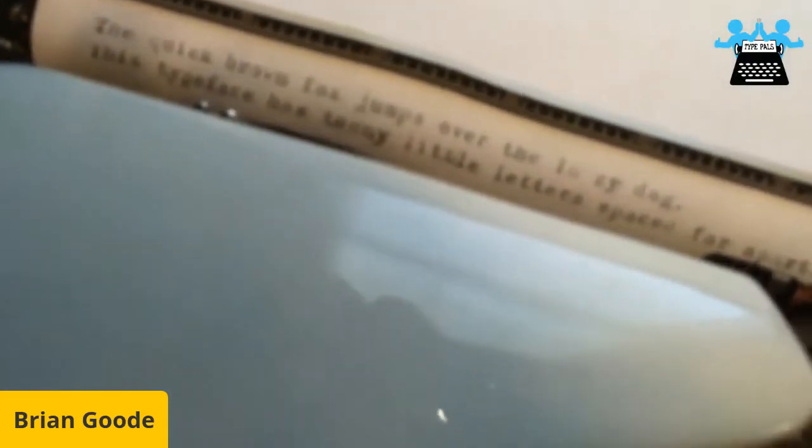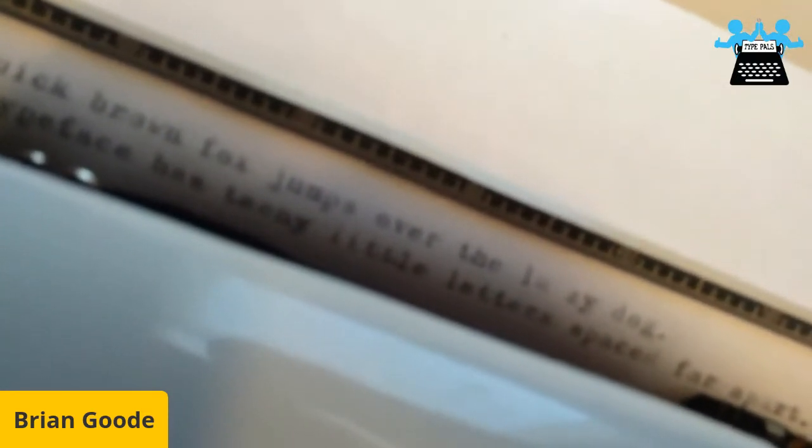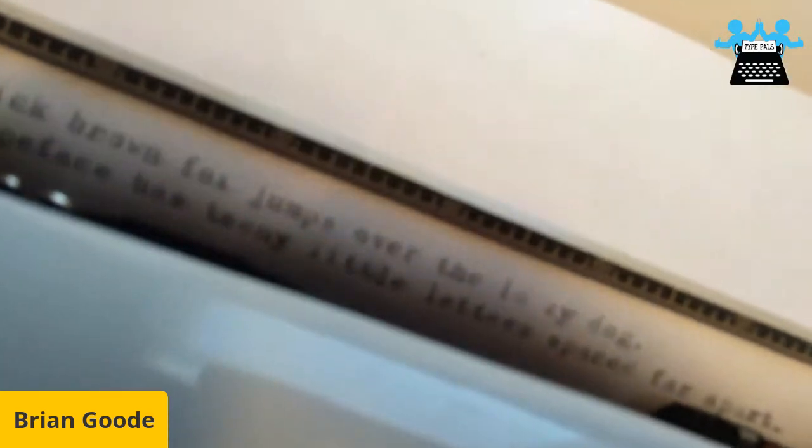See that? I don't know if you can see that or not. Yeah, it's just they're little bitty characters and they're stretched far apart. Oh, okay. Almost like it's an elite with pica spacing or something like that. Yeah, I see that. It's kind of odd. Huh. Maybe roll it up from the platen. Yeah, let's see.